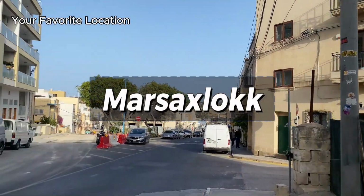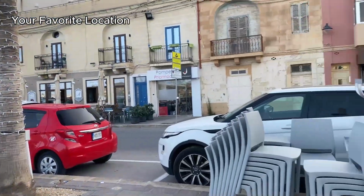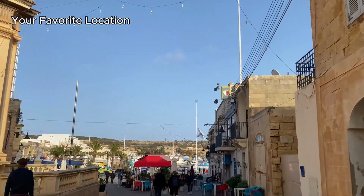Marsaxlokk is a small traditional fishing village in Malta. It has a harbour that is a tourist attraction known for its views, fishing, and history. It's a very small village, so a day should be sufficient in exploring it.